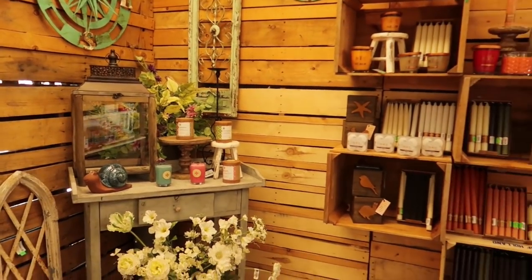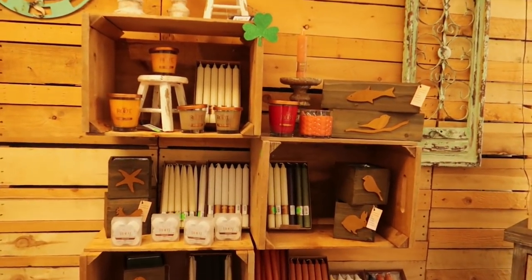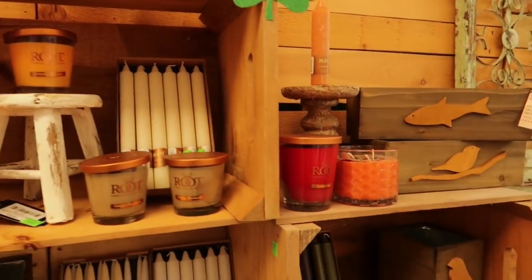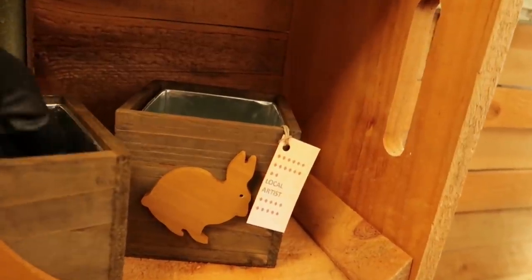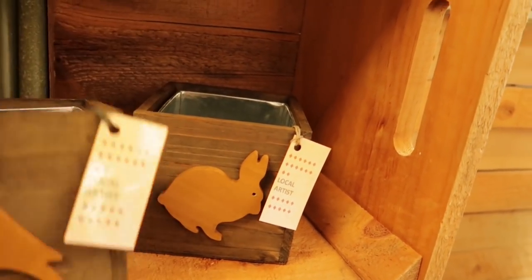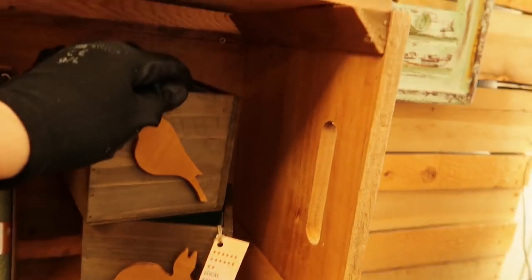And here we have... I really do love how they've made this display with the old pallets. Of course, that's a lot of work. I know with these pallet walls, you have to take the wood off the other side and then move it to the front and hammer it back on. But these are really sweet little planters. And it says it's a local artist, which is really nice. They're really good here about having products that are made locally to help support our local economy. And it's not too bad. $21.99. I mean, that's a lot of cutting and staining.